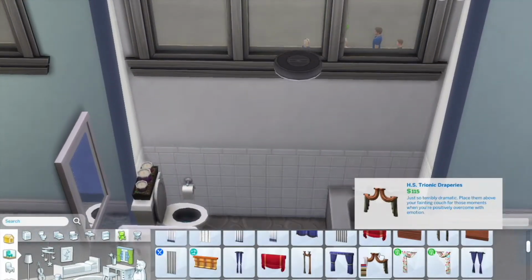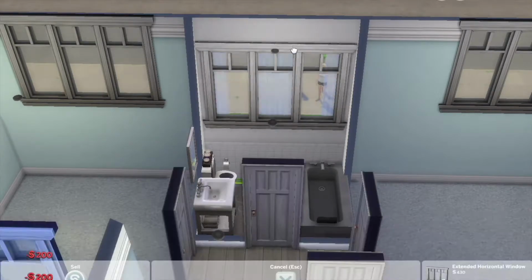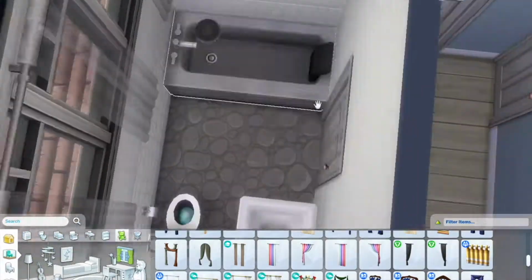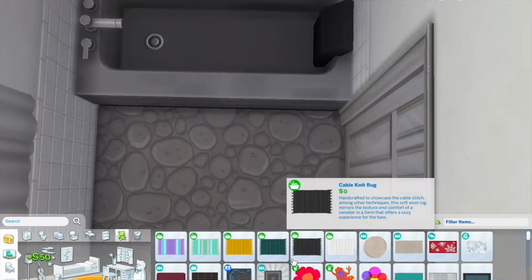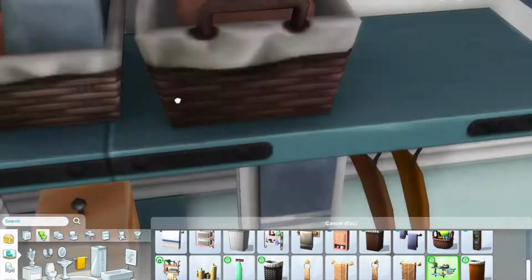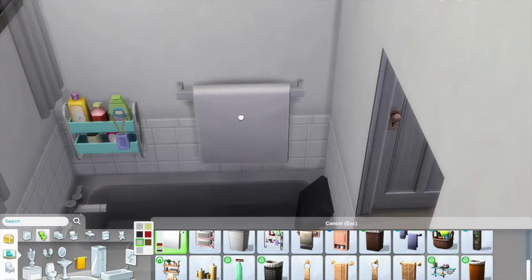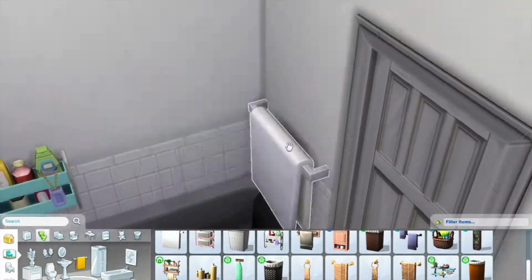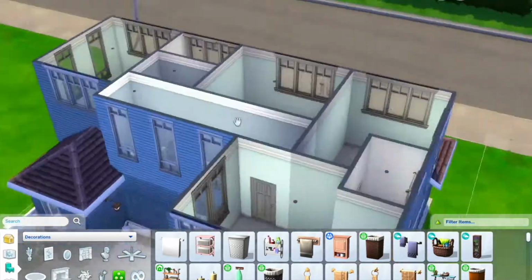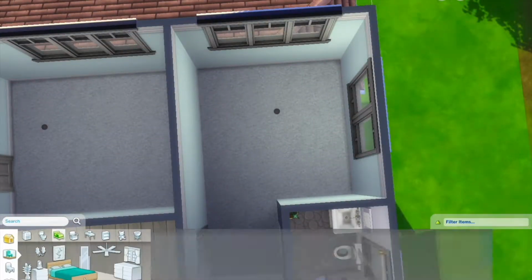I did it with a few brighter colors. They're going to have a bright bath mat, and they have a bathtub instead of a shower. I gave them the whale bath mat. It's so cute, and I think it suits the space very well. But just very simple for the bathrooms. Didn't want to do too much for them. And then this is their very skinny hallway.